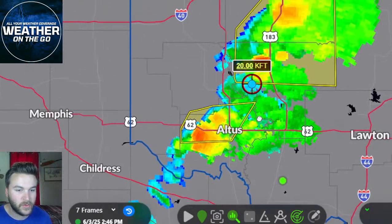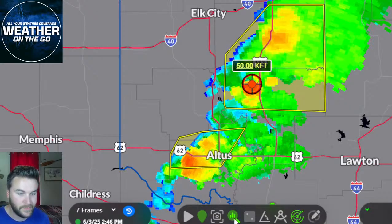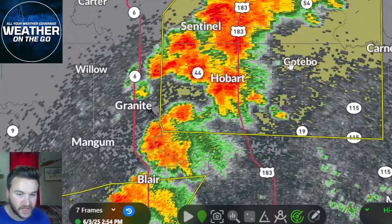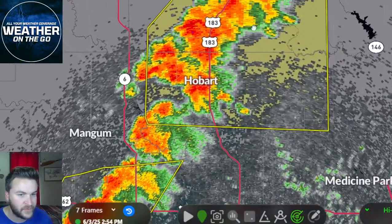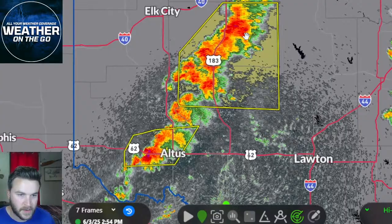The storm a little bit north of Altus is already at 50,000 feet right now. So this storm is really capable of producing that quarter-size hail, maybe even a little bit larger, up to half-dollar size at times. And that storm is going to be approaching areas here into Hobart and Gotebo over to Carnegie. So this is going to be over the next few minutes. New Cordell, you're seeing a very heavy thunderstorm right now, probably a lot of lightning and a lot of wind with this, maybe even some hail as it produces some really dangerous weather there over the next few minutes in the New Cordell area.